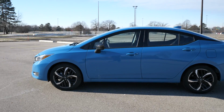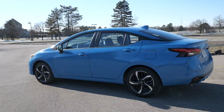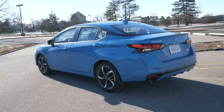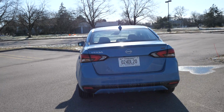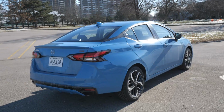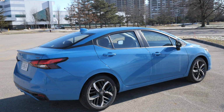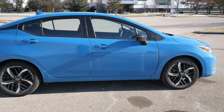But the main competitors to this car would be like a Kia K4. So the Versa is a size smaller than the Sentra, and the Sentra is a size smaller than the Altima. And to put that in Honda and Toyota terms, this would be about a Honda Fit or a Toyota Yaris size vehicle. They're smaller than the Civic, but in my opinion, it's much bigger than what it seems, much bigger.